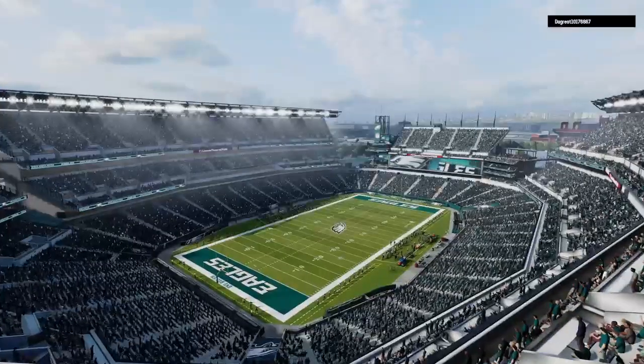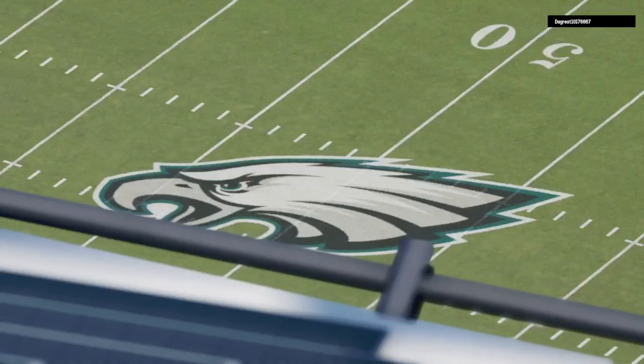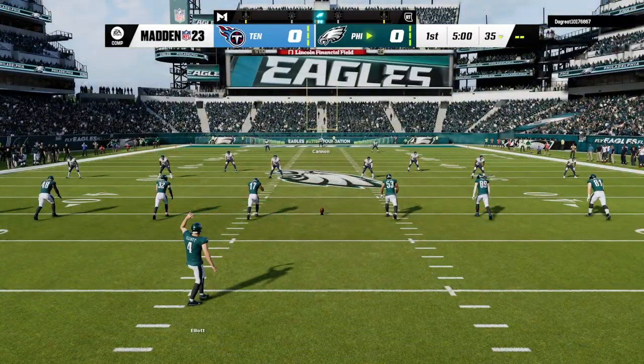Of the Super Bowl 52 champions, Lincoln Financial Field in Philadelphia, PA. Coming up, we've got a good matchup on tap between the Tennessee Titans and the Philadelphia Eagles.